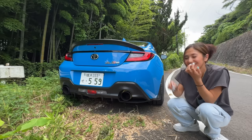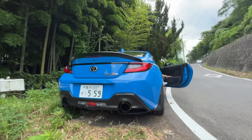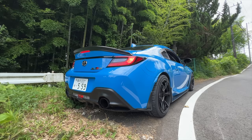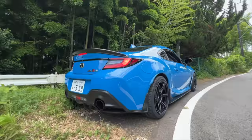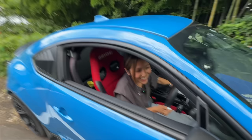Can we hear it? Let's start it up. I really love the sound of this car. I love the sound of this car, too. That sounds so good. I know. That sounds really good. I love how happy you look when you give it some gas. That sounds amazing.